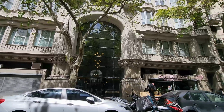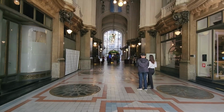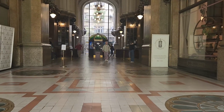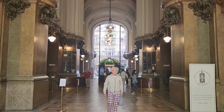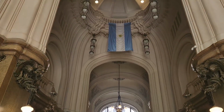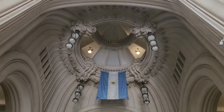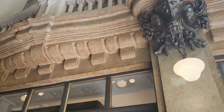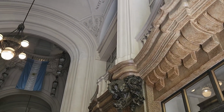Step inside, and the imposing lobby immediately immerses you in Dante's world. This entrance hall represents Inferno, the first section of the Divine Comedy. The 9 arches in the gallery symbolize the 9 circles of hell, and throughout the space you'll find Latin inscriptions, grotesque figures, and dramatic lighting that reinforces the theme. Take your time and admire the mosaic floor, the marble columns, and the beautifully preserved antique elevators.